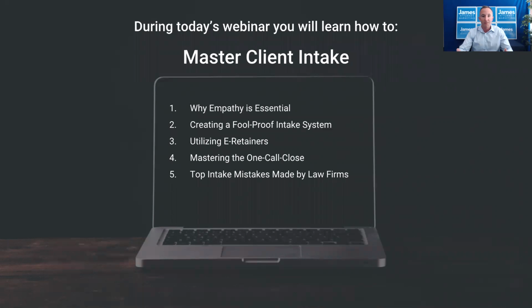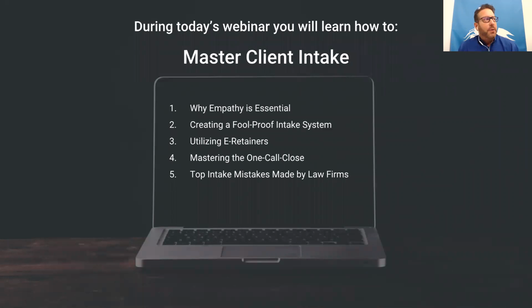We can talk a little more about that later, but what brought it up is your next point, which is utilizing e-retainers. I think that's something that everybody knows about, but I don't see too many attorneys actually using them. Right, and we'll get into that a little more and give you some recommendations as well. But e-retainers are one of the best things out there. When I was practicing 10 years ago, we didn't really have that ability. So when I had a client I was signing up over the phone, I would literally have to fax them a retainer.